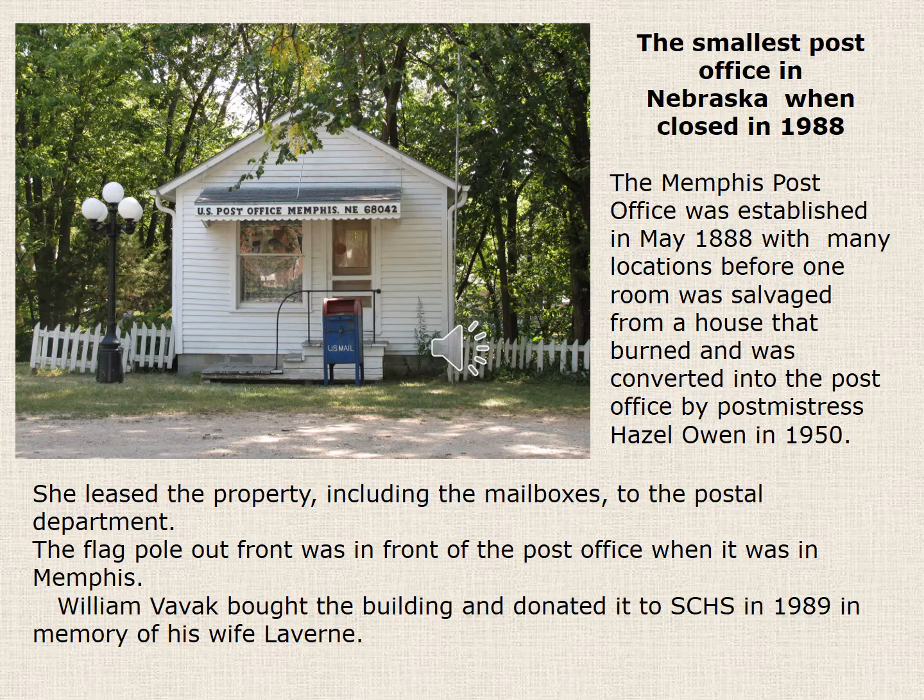Where would we be without our postal service? Imagine this, the smallest post office in Nebraska, well, it was the smallest in Nebraska when it closed in 1988, is the Memphis Post Office. It was established in May of 1988 with one of the locations before the room was salvaged from a house that burned, and then it was converted to the post office by postmistress Hazel Owen in 1950. She leased the property, including the mailboxes, to the postal department. Even the flagpole was out front of the post office when it was in Memphis. The building was bought and donated to Saunders County Historical Society in 1989.